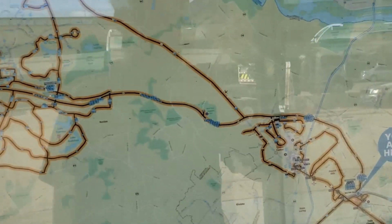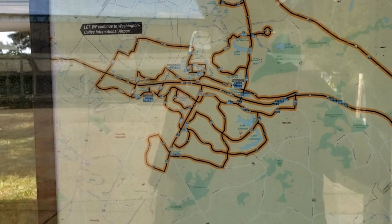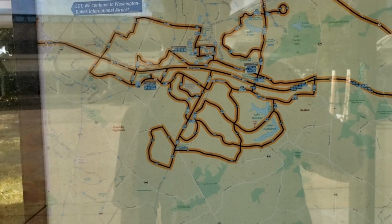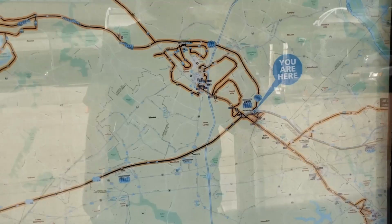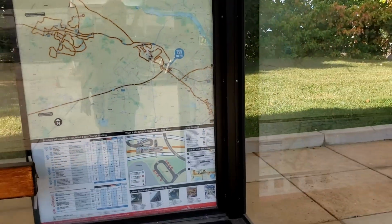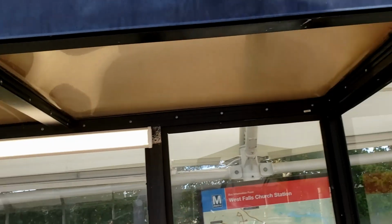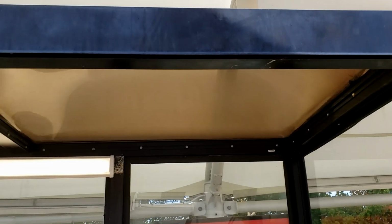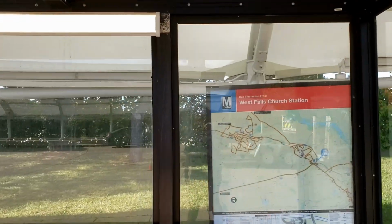Oh, this bus route looks like an absolute spaghetti mess. Where does that go? Herndon? Herndon. Tysons and Herndon. Looks like there were several buses that stopped here. They're not labeled up here, though. So they scrubbed off the bus notifiers up here that tell you what buses stop at each bay, but they didn't get rid of the maps.